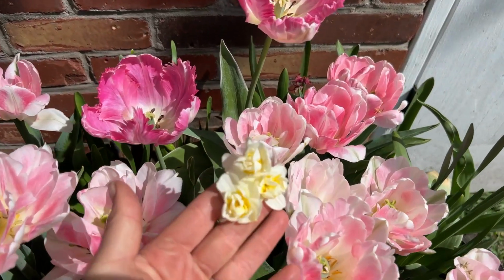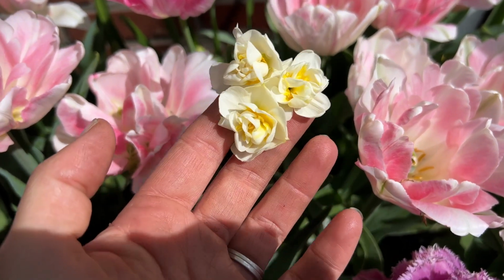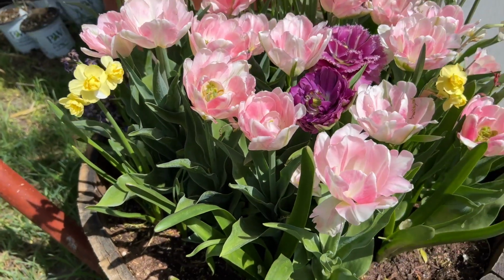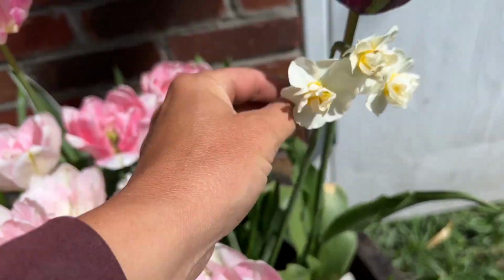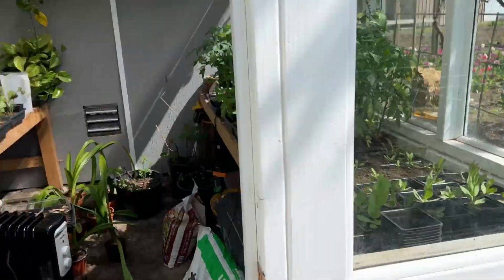And then I've got these cutest little daffodils. I don't remember putting these in here, but they are the cutest. Probably my favorite daffodil. And they came up later than my tulips, which is interesting. Look how cute those are. Anyway, so let's walk in the greenhouse. The tulips are going to be fading here in a bit.